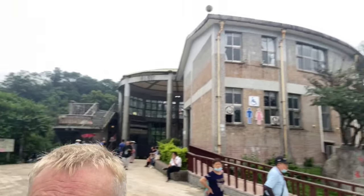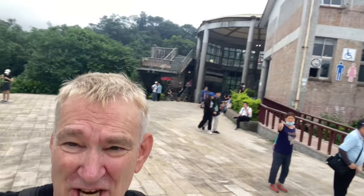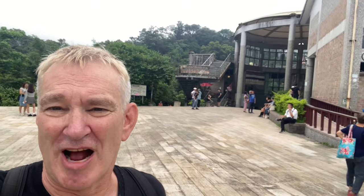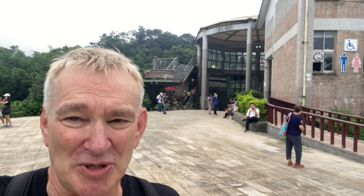If you're not sure you're going the right way to get to the waterfall, you walk down the old street, and then it'll clear up a bit, not so many people, and you see the parking lot with all the buses, and then you get to this building here. It's a semi-circle building. Once you get here, you know you're on the right track, and you just follow the crowd. You walk down the stairs, and you're going to be getting pretty close.